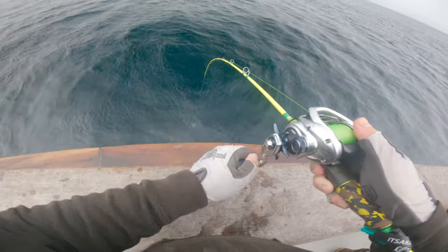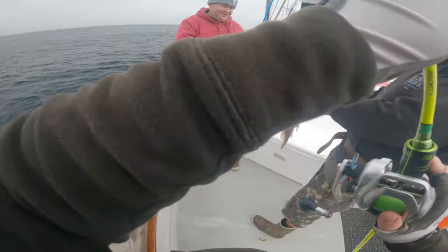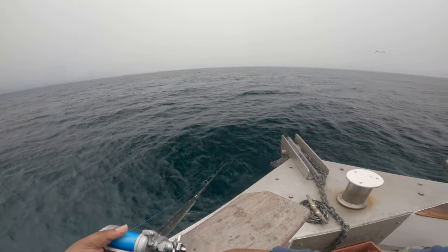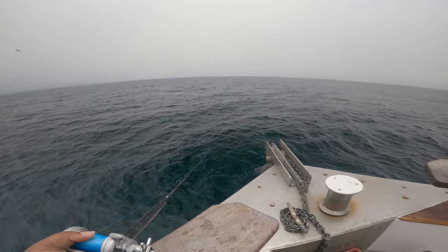Yeah! Switch to the jig, baby! Oh, I got a little white fish! Uh-oh. Dude! I got a little white fish! This thing is bit. Oh, it's wide open down there on fish.